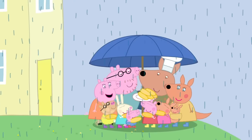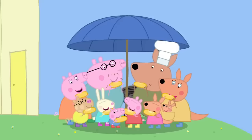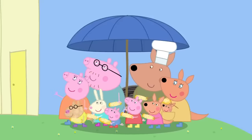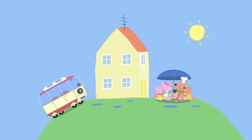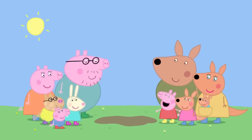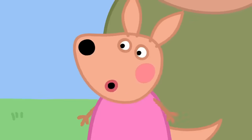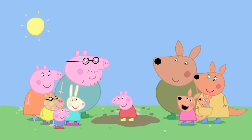Mmm, yummy. Peppa likes corn on the cob. Everyone likes corn on the cob. It's stopped raining. The rain makes everything so fresh and green. And wet. And muddy. This is how you jump in muddy puddles. Wow, that looks fun. I'm the best at jumping, but Peppa's the best at jumping up and down in muddy puddles.